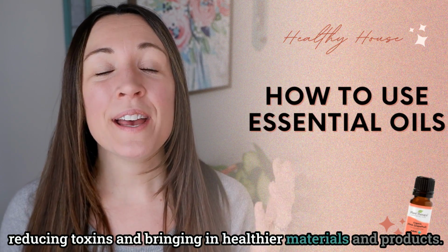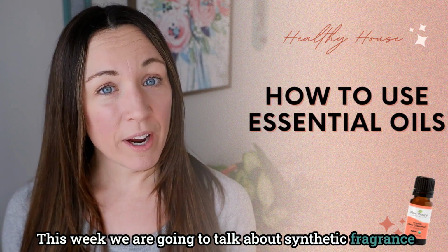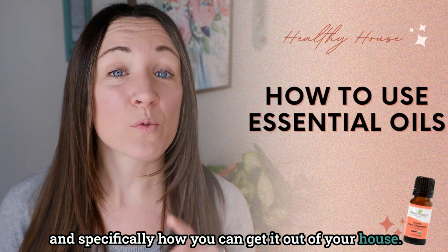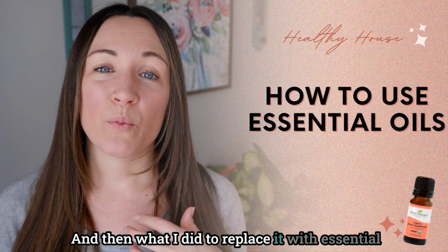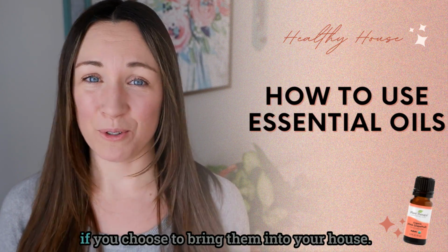how to create an indoor space that truly supports your health and your wellness through reducing toxins and bringing in healthier materials and products. This week we are going to talk about synthetic fragrance and specifically how you can get it out of your house, why we want to get it out of our house, and then what I did to replace it with essential oils and some safety tips on using essential oils if you choose to bring them into your house.